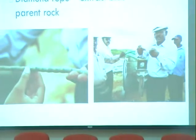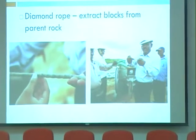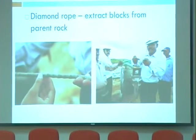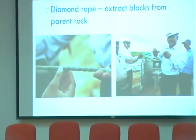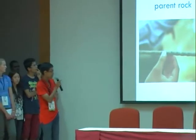It is coated with small particles of industrial diamond. And on the right side, you can see the very powerful DC motor used to drive the saw rope. And even though diamond is very hard, and the DC motor used there is very powerful, it might take about 2 days to get some gigantic pieces of dolerite out.